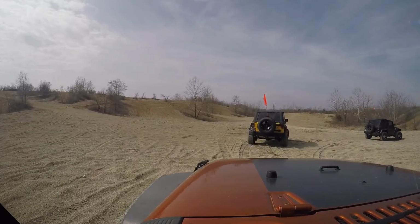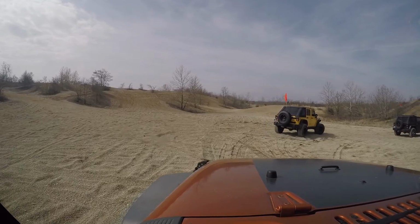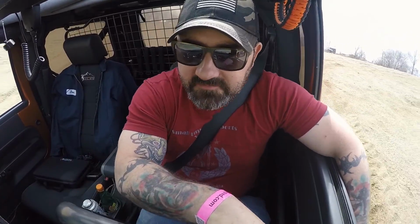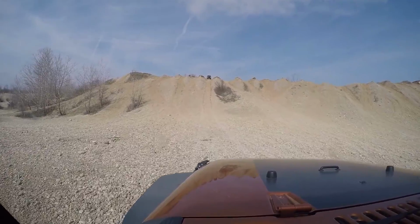So as you can see so far, this stuff is really, really sandy. It's almost like the consistency of cat litter. So it's really easy if you're coming up something off camber to slide off backwards. So a couple recoveries so far, but everything's going pretty good. So far, my impression of Badlands is it's actually pretty awesome. You can get yourself in some trouble here.